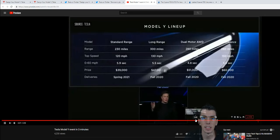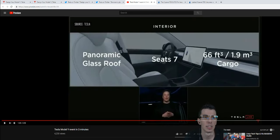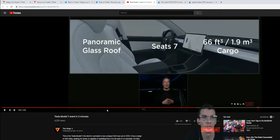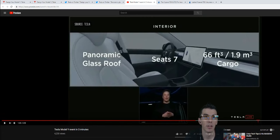The 7 seats, we get some actual sizes. So this is a little short version by The Verge, by the way. You can check out a little short version or a longer version. You'll have to YouTube search that. But panoramic glass roof, we just saw seats up to 7, and then the interior size is 66 feet cubed, and then the cargo is 1.9 m cubed.